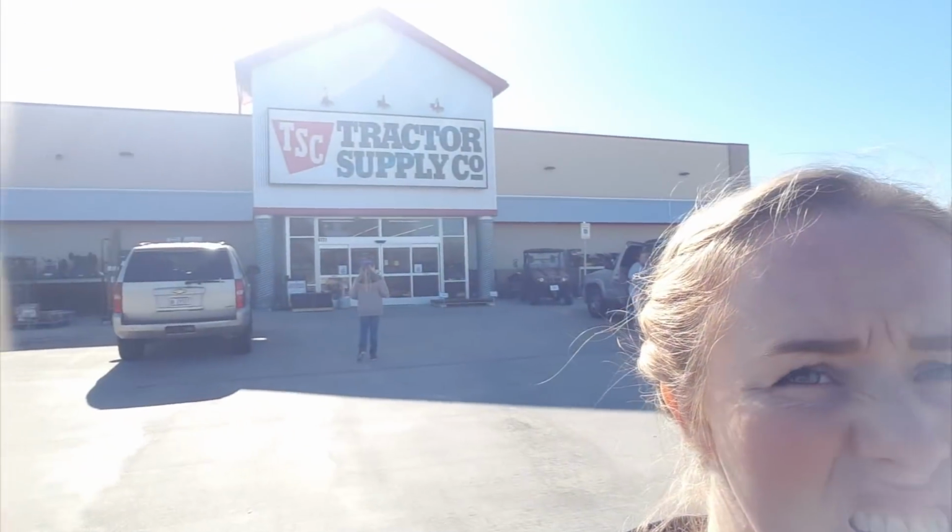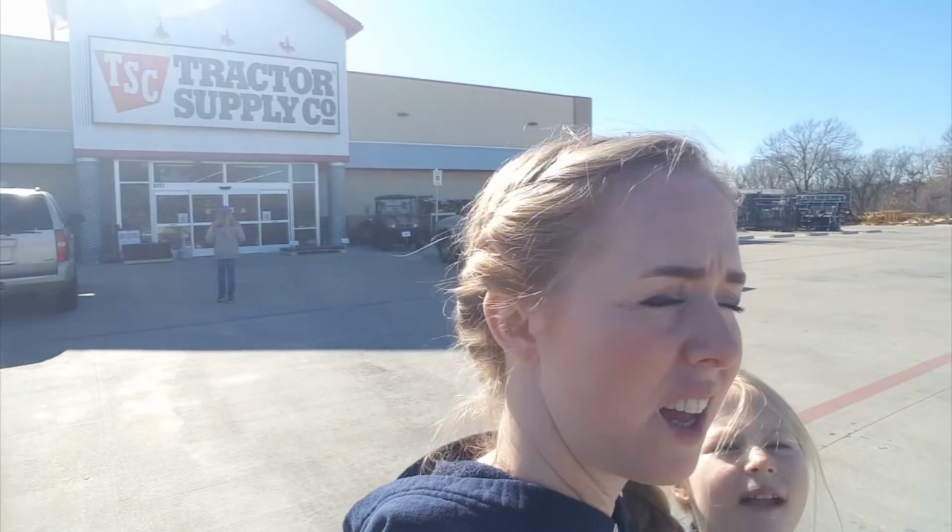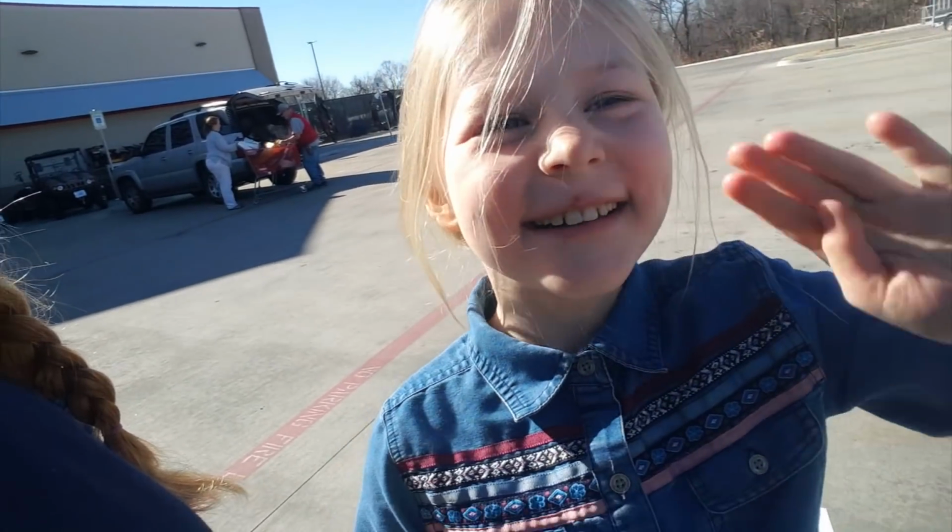Okay, so we are back at the Tractor Supply store. We've got to go get some scratch feed. The hens seem to like the scratch feed better than the retail pellets, which makes me really happy, that they're enjoying scratching and having that experience because they've never had that before. They were cage babies. So we're going to go ahead and get some scratch grain and some pellets.